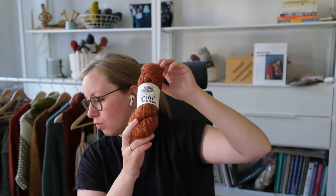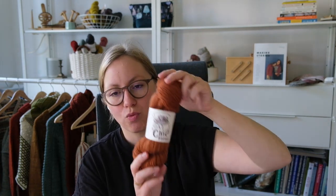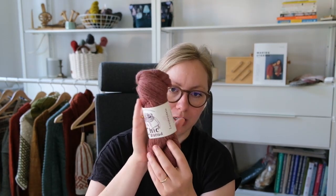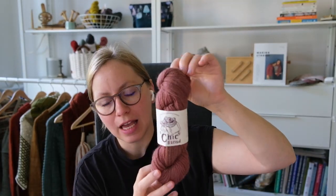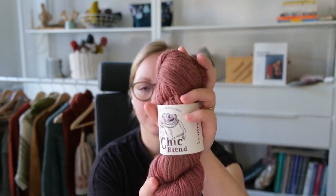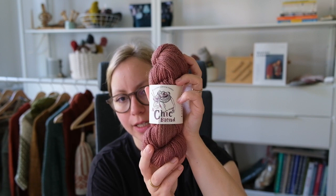We carry it in 1, 2, 3, 4, 5 different colorways. The first one that I'm showing you is called Canela, which is a really beautiful rusty orange. It's like burnt orange. Then we have Marron Glacé, the millennial pink of our dreams. Not quite, but a very pretty dusty pink, and it's so clear that this has been dyed on gray, because there's so much depth to it. I really like this.